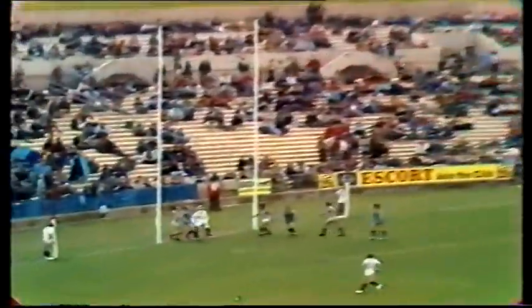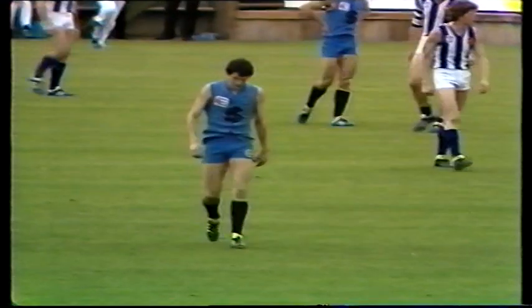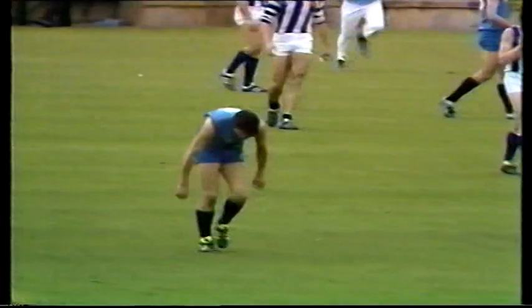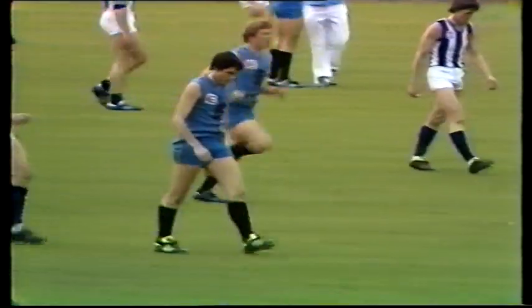Nice looking drop punt. I think it's going to get home. It just made it. Fine goal by Bruce Winter. And Sturt pegged North Melbourne back now. 19 minutes into the first quarter, 3-3 to 5-2. It was a goal that Sturt needed.